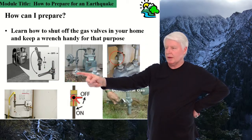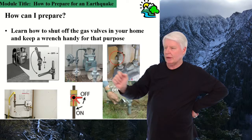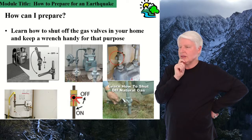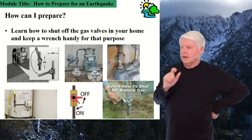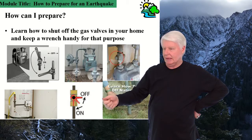Here's the real picture. There's the valves. That's what they look like. Taking that out, they've blown it up. Very good. Here's another one. So I wanted to show you several of these. And then you may also have a valve that you turn by hand.